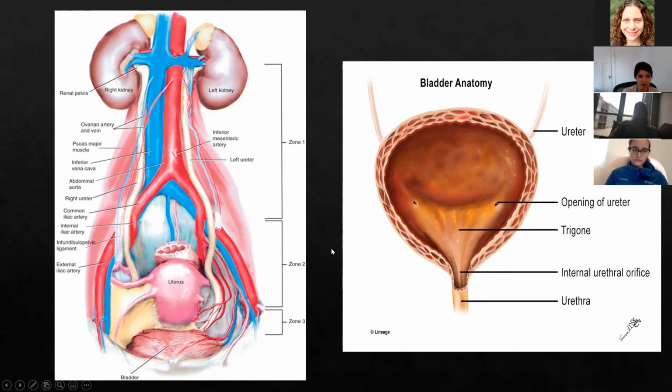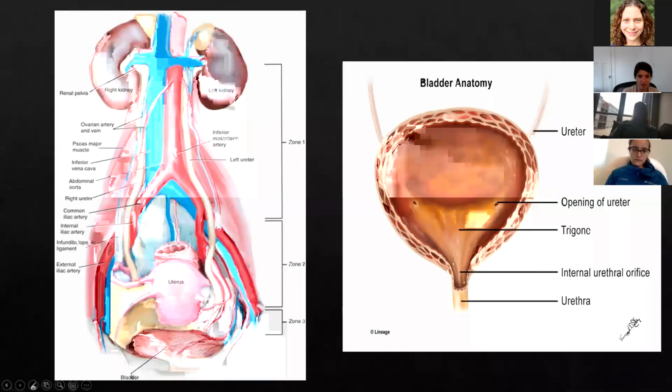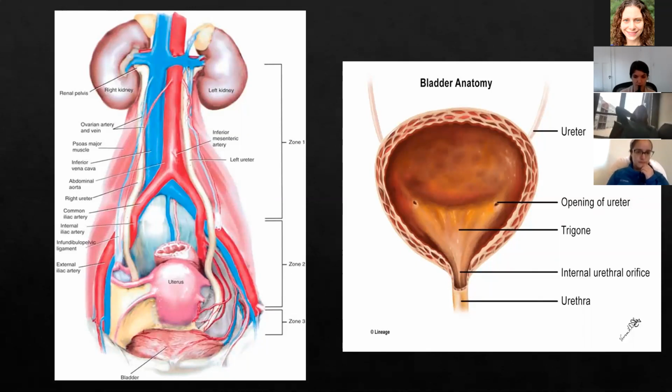So can someone describe the course of the ureter to me? It goes from your kidney down, I guess I don't know as much, kind of along the back wall, and then it courses anterior to your iliacs, or where your bifurcation is, and then along the pelvic brim, and then it goes posterior to your uterine artery. It's like a couple centimeters from the cervix and then into the bladder.